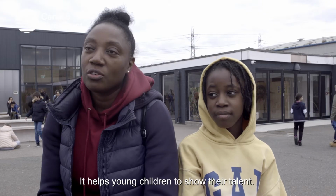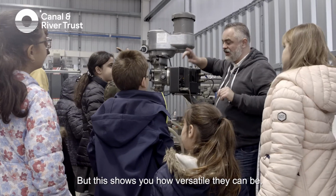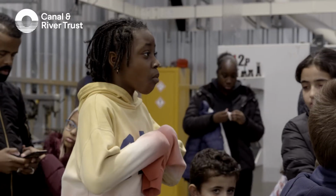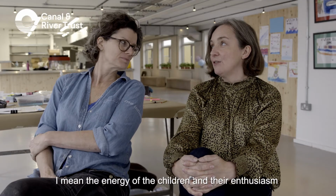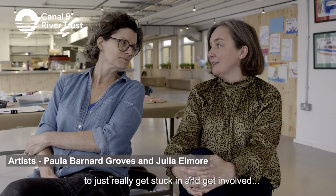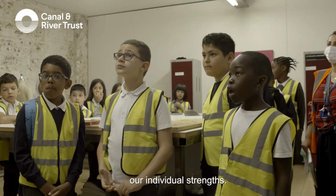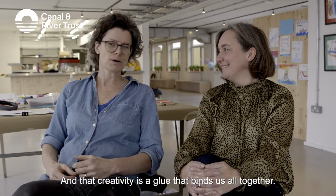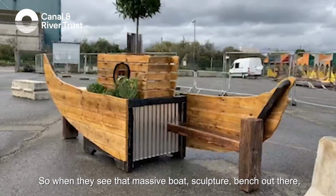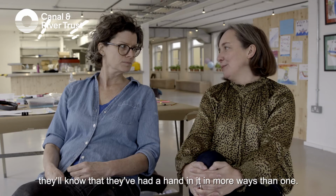It helps young children to show their talent, because sometimes it's not just academic, but this shows you how versatile they can be, because it allows them to express themselves. I mean, the energy of the children and their enthusiasm to just really get stuck in and get involved is awesome. It's really made me appreciate our individual strengths and that creativity is a glue that binds us all together. So when they see that massive bone sculpture bench out there, they'll know that they've had a hand in it in more ways than one.